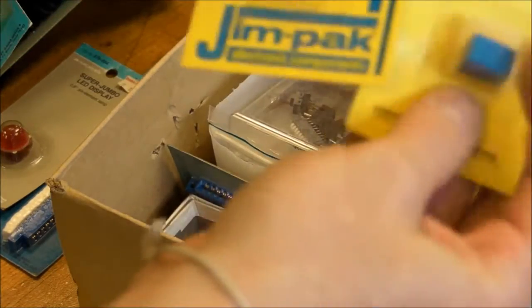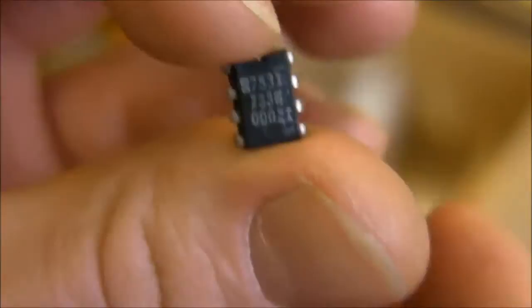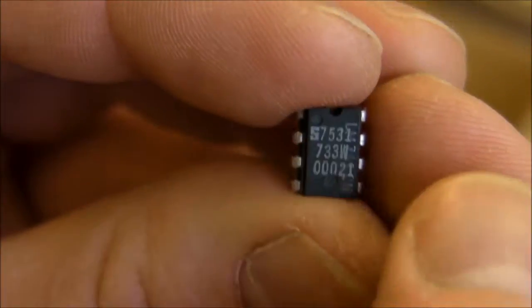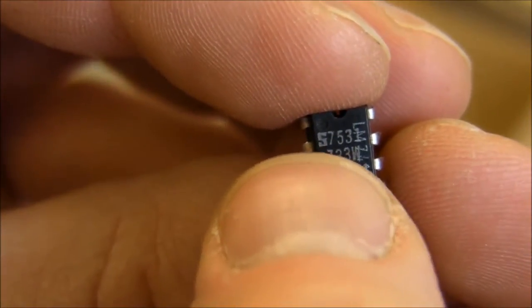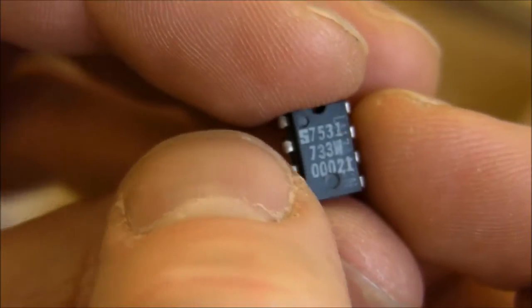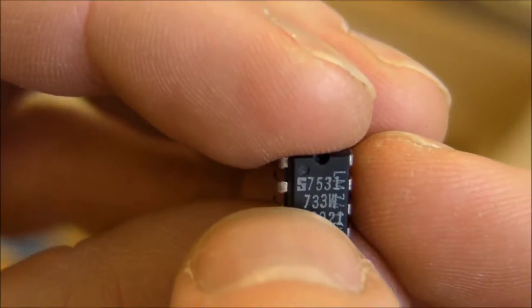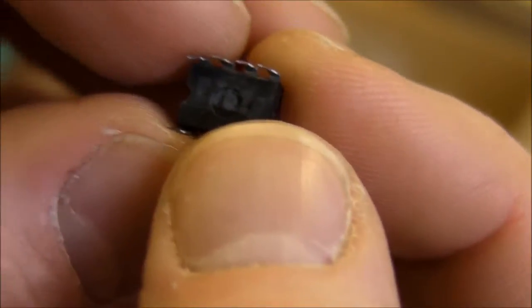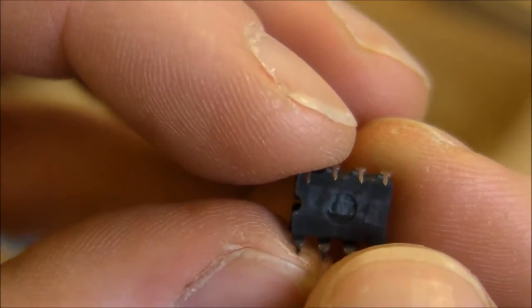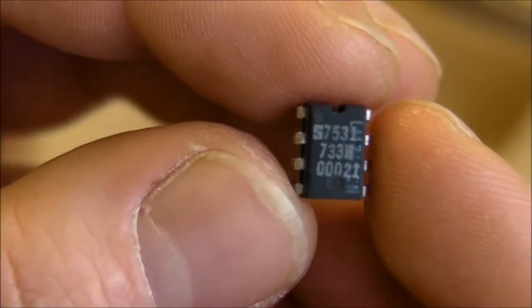Here's some more Radio Shack stuff, a relay, and a classic LM741. What's the date code on this bad boy? Not sure what the date code is on this thing. There's the LM741 on the side, and there's Signetics 7531. Not sure if that's a Signetics part number equivalent or if that's the date code. There's a 733W. Maybe 73 is the year. And printed on the bottom looks like 762 something. So either way, for any of these numbers at least, you know it's got to be the 70s.